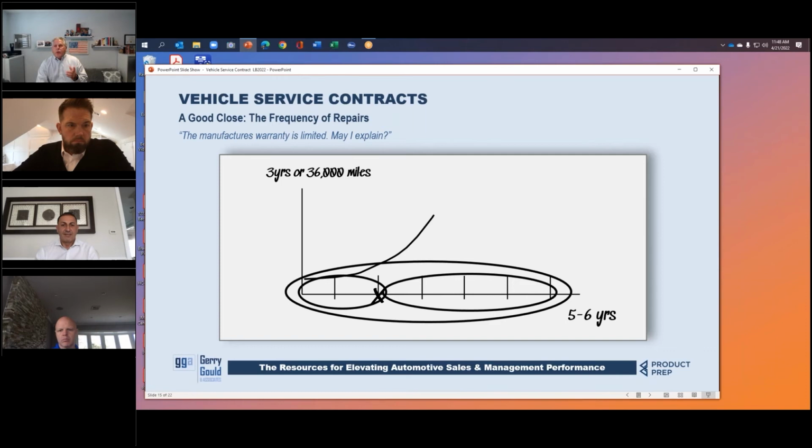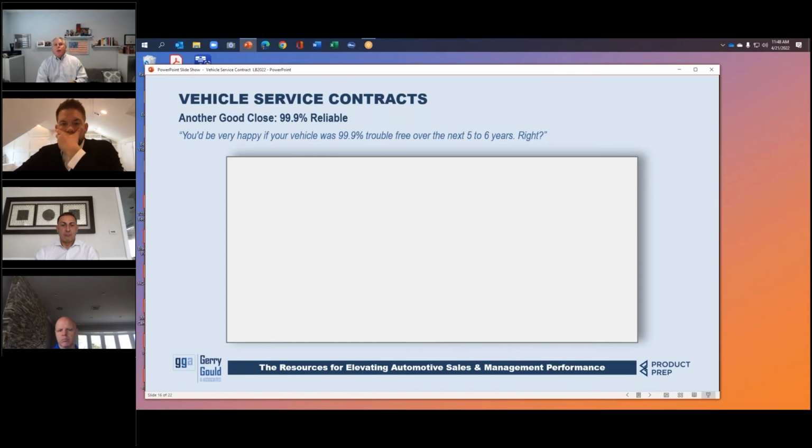So that's the frequency of repair. That's a good close, okay? It's even better when you illustrate it like we just did. Now, this is another good close, 99.9% reliable. Now, I have this thing I learned from a finance manager called 90-10. I want you to understand 90% of your vehicle is made up of technology, electronics, computers. Only 10% are made up of powertrain. In other words, lubricated components.